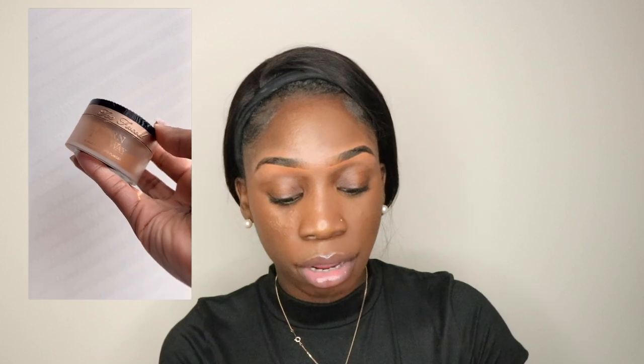So now I'm going to put on some setting powder. I am actually going to be using the same setting powder for the do's and the don'ts. So I am using the Too Faced Born This Way setting powder. I actually got this from Amazon because they discontinued the medium tone on their site.